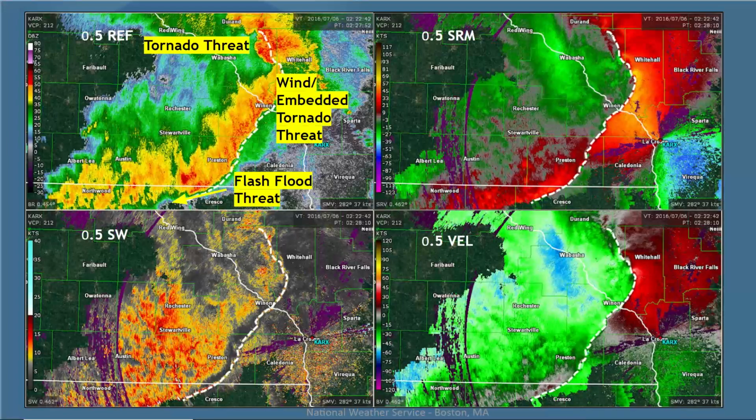So what happens after you identify the regimes using the three ingredient method? These are the same four panels, but we have highlighted the threat that you should be focusing on, because different parts of the storm, in this case the QLCS, are associated with different threats. In the middle, where you have the more balanced regime, you have the wind or embedded tornado threat, but mainly it's a straight line damaging wind, although you can't rule out an isolated spin up within the line, especially if there's a break in the line.